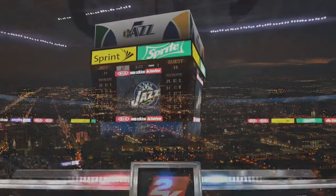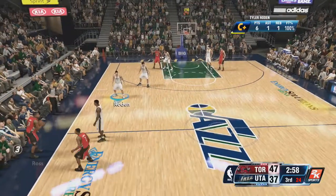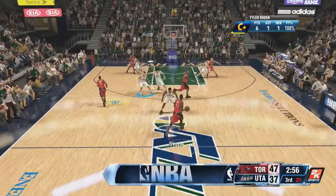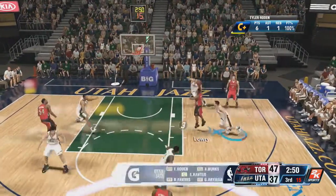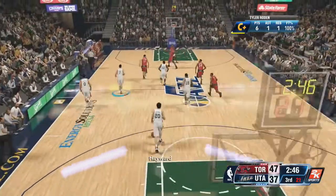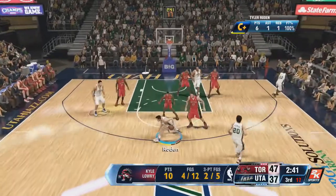Look out over Salt Lake City. Burks the off guard with Hayward at the 3. Favors plays the 4 with Cantor at the 5. And it's Mr. Clutch in at the 1. That's the group right now for Utah. He just has not been able to get into that groove yet, guys. But as a whole, it hasn't affected them too much.